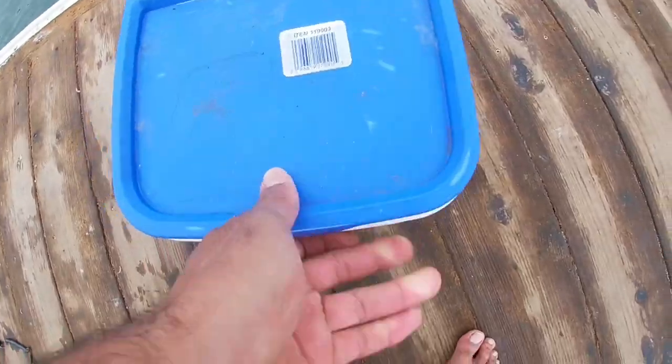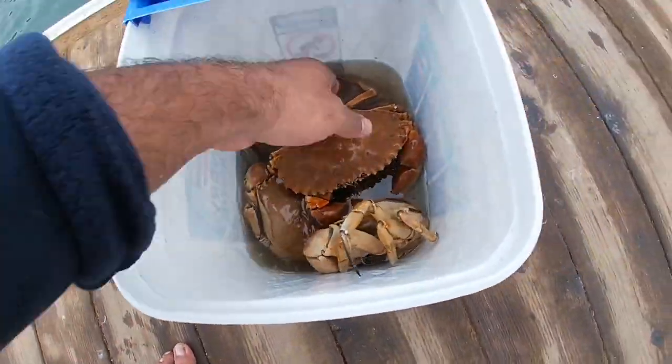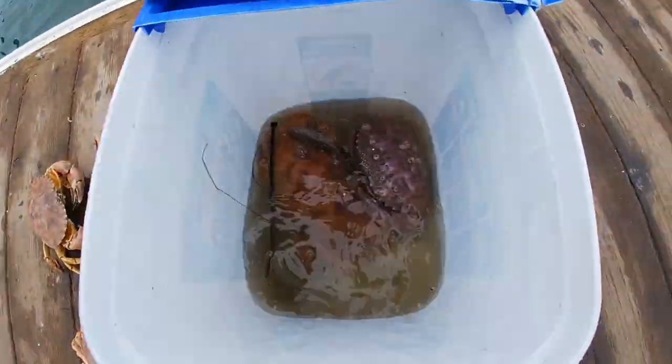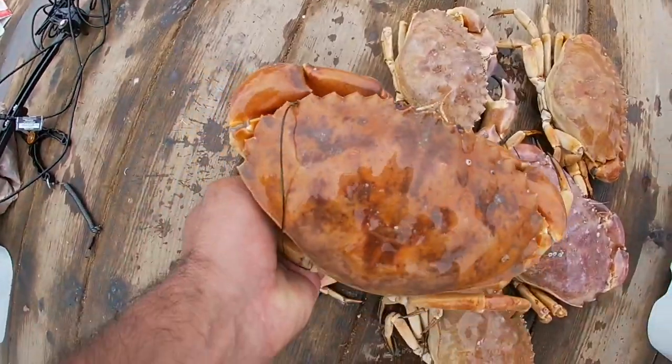All right, guys, let's check out the catch for the day. Yeah, we got a handful of them. Oh, nice big one. Let's go, baby. This one looks like he's the biggest.